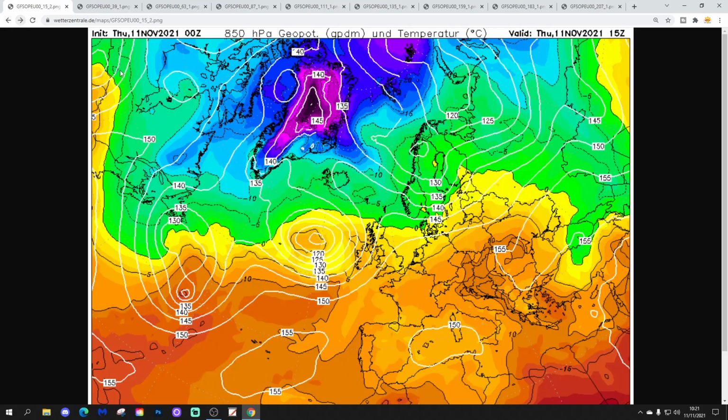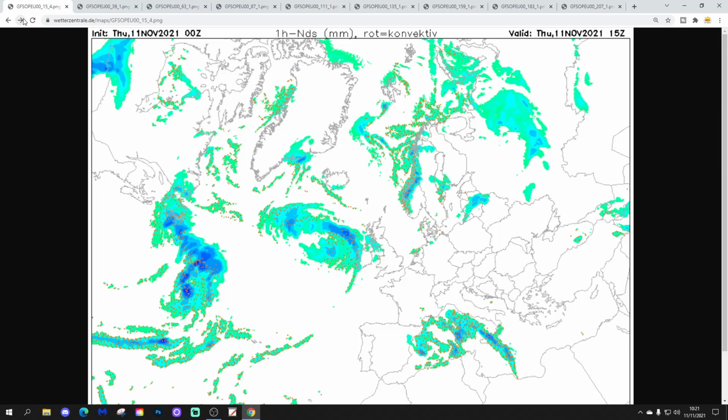Upper air temperatures are looking like this. Northern parts of Europe are quite cool across Scandinavia. Otherwise, the upper air temperatures are relatively warm. But of course, under the high pressure across Eastern Europe, it will be colder on the surface.